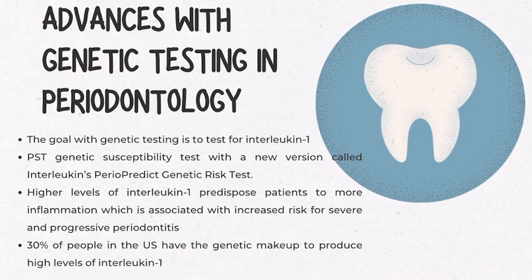A patient's genetic makeup affects the susceptibility to many diseases, including periodontal disease. With the advances of genetic testing in periodontology, we can determine if a patient is at a higher risk for severe and progressive periodontitis. The first version of the test was the PST genetic susceptibility test, with a new version named Interleukin's Periodontal Genetic Risk Test. If the test results exhibit higher levels of interleukin-1, this predisposes the patient to inflammation in the periodontium, which is linked to an increased risk for periodontitis.